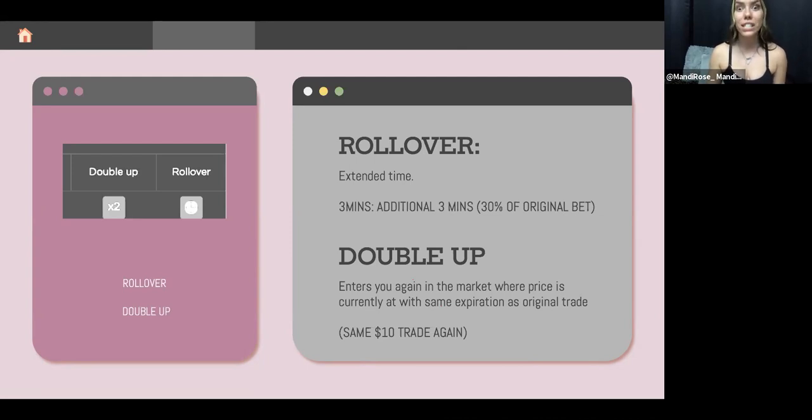Because you rolled over 15 times. Okay, don't do it that many times. Here was what I would do. I would do a max of 3 rollovers. For me, I prefer 2.